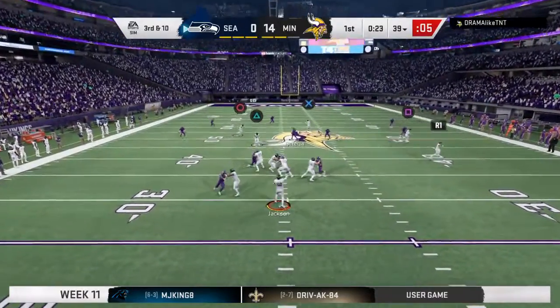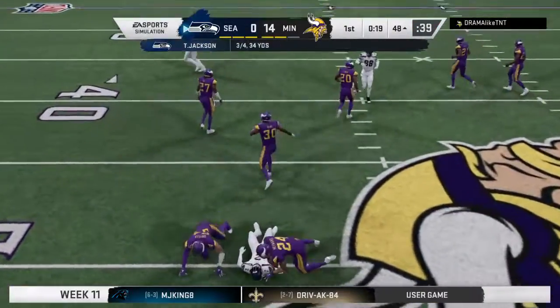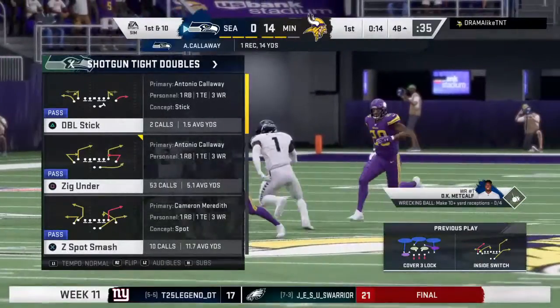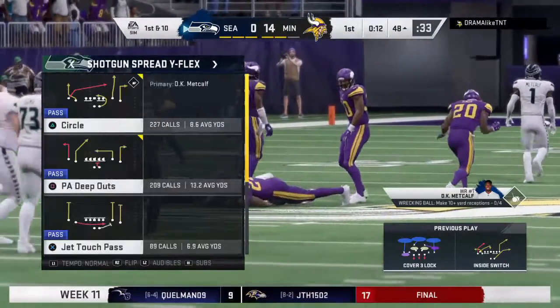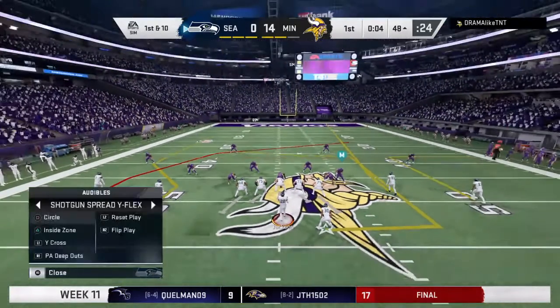From the gun, it's Jackson. He's got an open man. He completes it to Callaway. And he'll be taken down, but not before he gets into enemy territory. That one good for 14 and a Seahawk first. Trying to get one more in here before the quarter breaks.